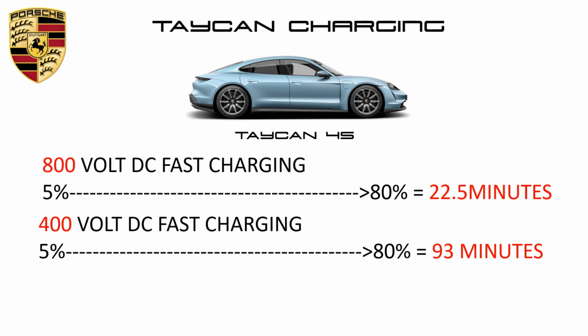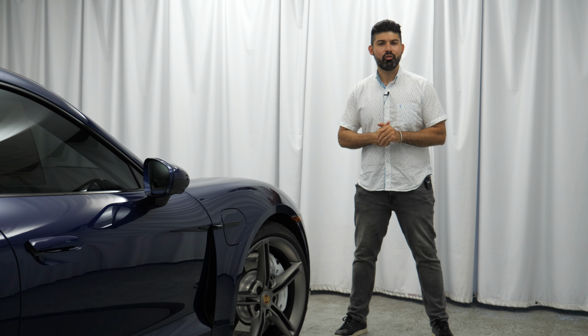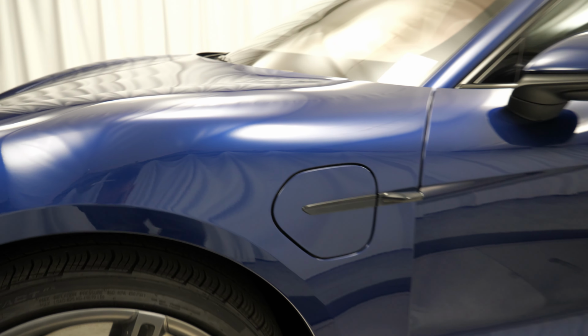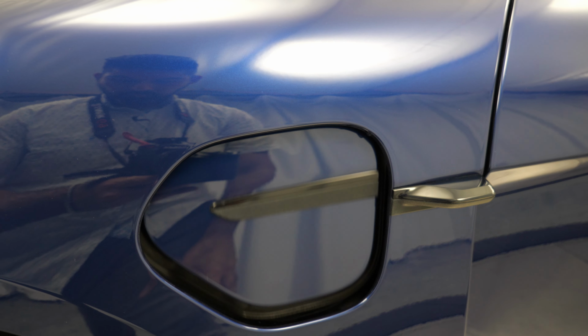If you're using the regular 400 volt DC charging, it'll take you 93 minutes. And if you use the AC fast charge, it will take you 9.5 hours. Now, one thing to keep in mind, and I also saw this in the Audi e-tron GT, is that the Taycan has two charging ports. There's one on the driver's side, which is a slow charging unit, and then the passenger side unit is where you'll be able to fast charge.